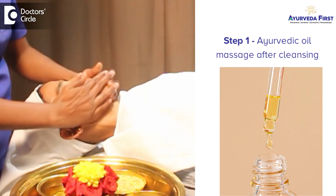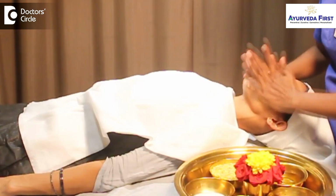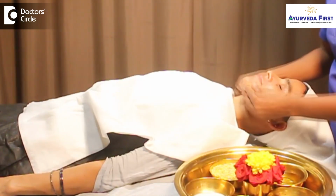First, after cleansing, we start with Ayurvedic oil massage, that is step 1. The oil massage is done to enhance the facial skin and remove the toxins.